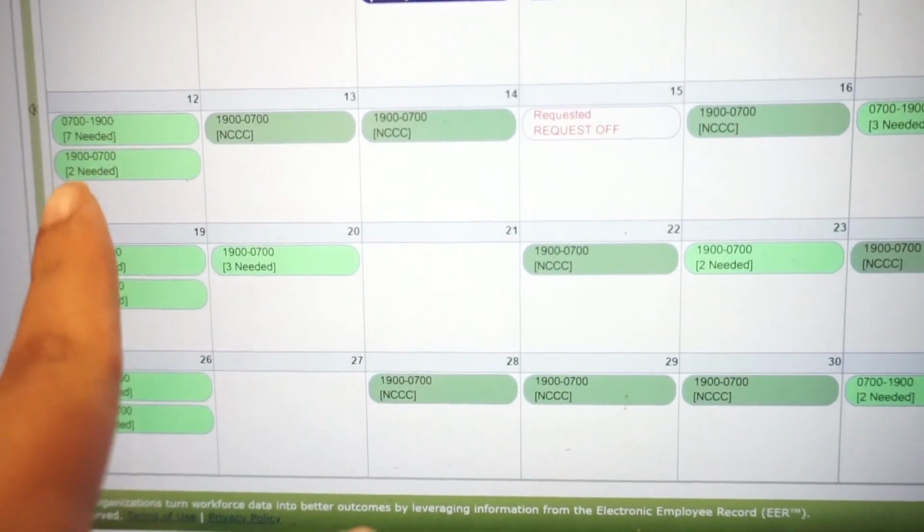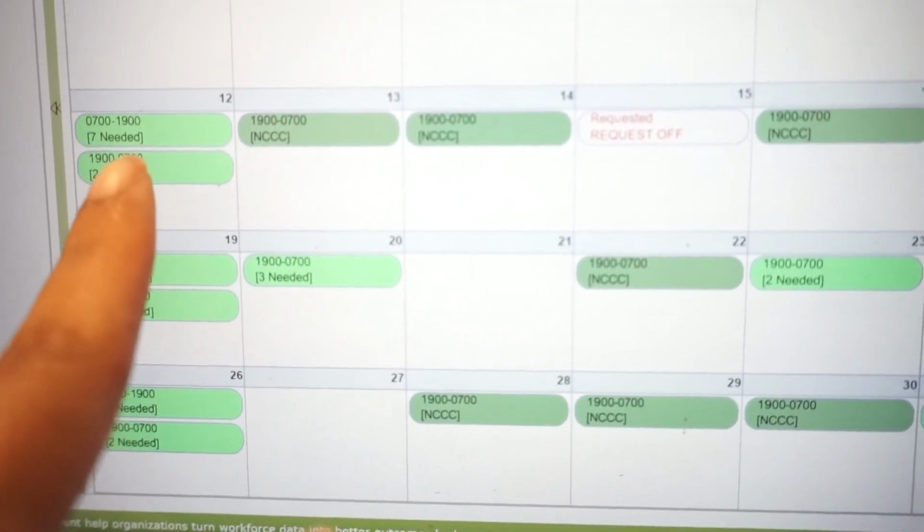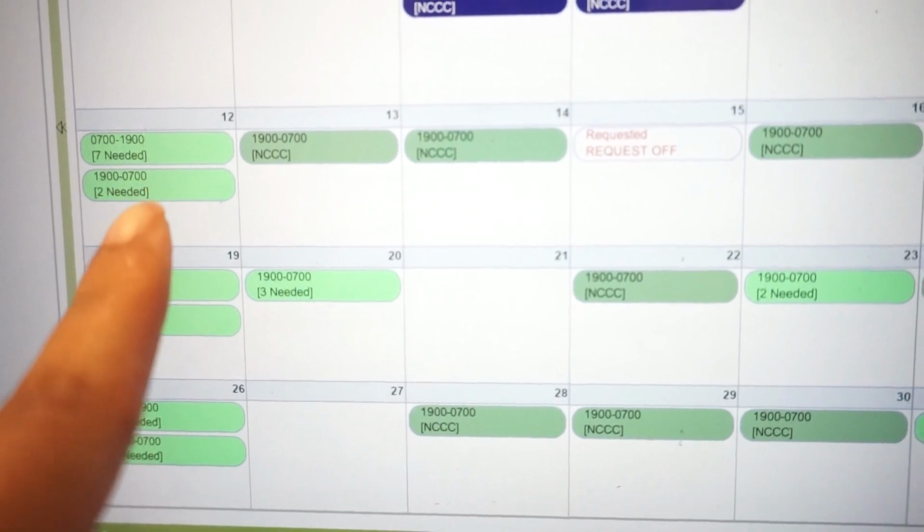Also in the lime green, the available shifts, it tells you how many nurses are needed for each shift. So it says 7 more are needed on this Sunday for day shift, and 2 more are needed on that Sunday for night shift. That is pretty much it for this video.